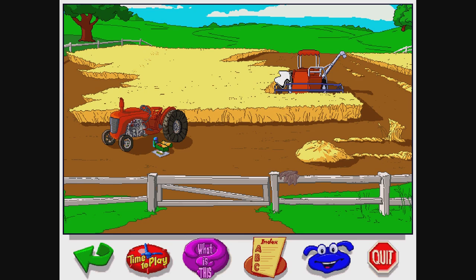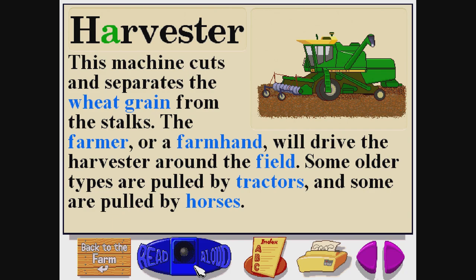Harvester. H-A-R-V-E-S-T-E-R. This machine cuts and separates the wheat grain from the stalks. The farmer or farmhand will drive the harvester around the field. Some older types are pulled by tractors, and some are pulled by horses.